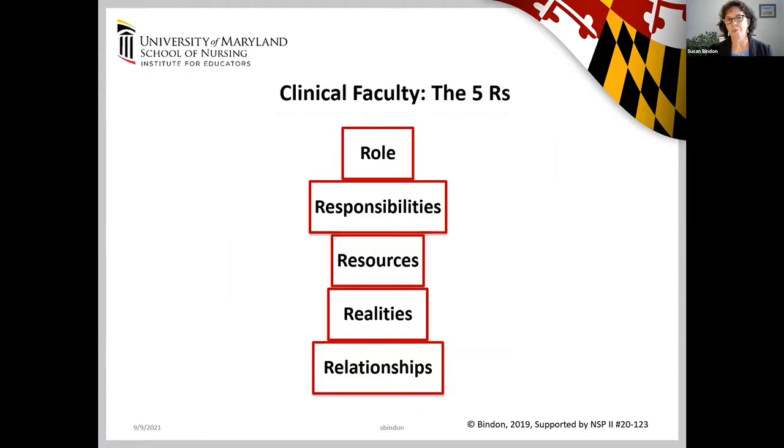As part of the grant that Becky mentioned, we do clinical faculty workshops, and I've developed this framework, the 5 R's I call it. This is how we build the content, and we find that these elements are super relevant to clinical faculty as they're learning to work with students. Many of them are new or novice clinical faculty coming from clinician roles. So we spend time talking about the role of clinical faculty, the responsibilities, again, not only keeping students safe, but helping them learn at the same time, which is a tall order.